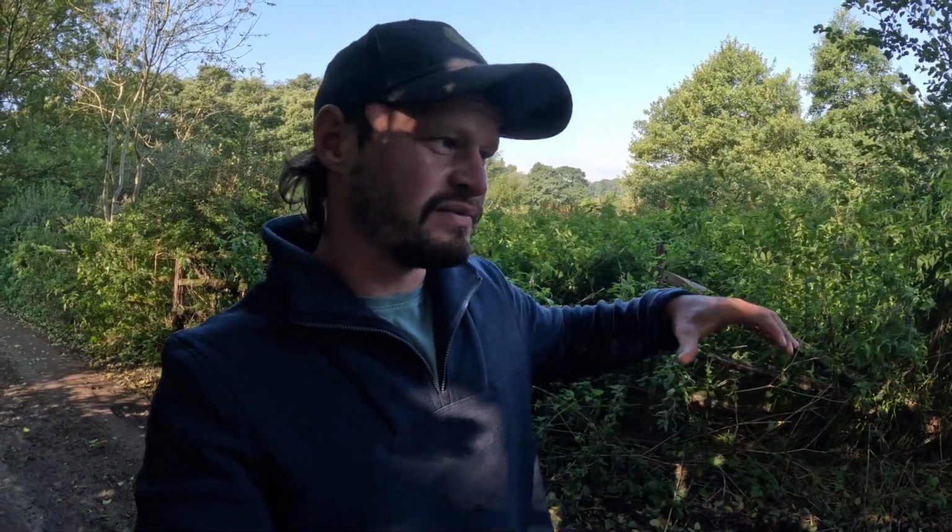This field behind me, we have got some funding to turn it into a wetland habitat. Bit of funding for doing a couple of scrapes, making a couple of ponds, perhaps getting some wildlife back onto it. Now, before everyone gets upset, that doesn't mean rewilding. We're not trying to rewild this at all. In fact, it has been rewilded for the last, I think, about 10 years.